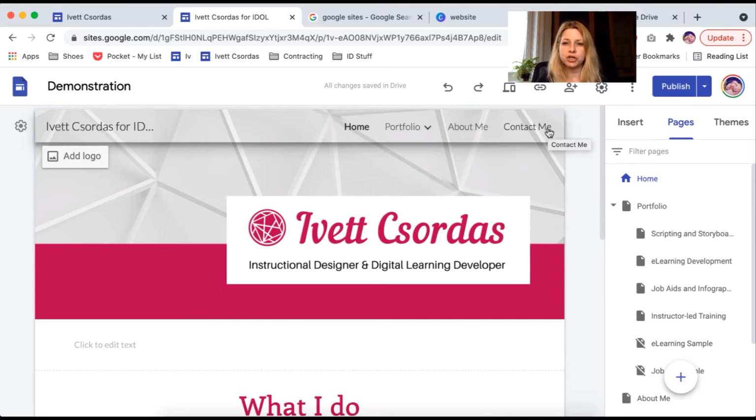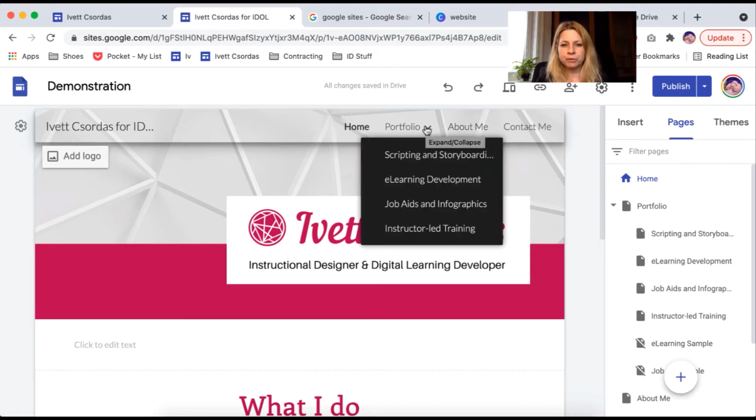So it's completely up to you what kind of menu you want to create, but it's recommended you have a home, obviously a portfolio, and an about me, something about you. And within the portfolio, we should have a couple of sub pages as well, the different kind of categories that you created icons for yesterday.